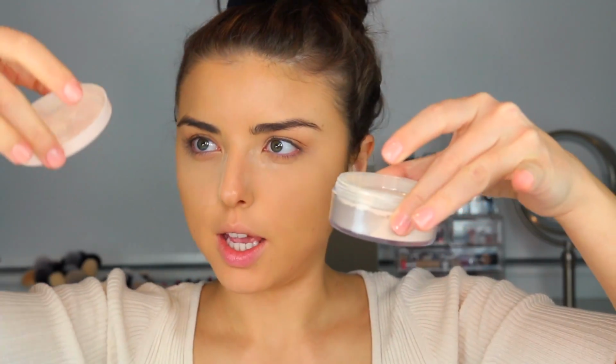The powder that I am using is the Revlon Photo Ready Candid powder. This has been sitting in my makeup collection for so long. I was always waiting until I do a full face of first impressions, like drugstore edition. Never got around to trying out this powder, so I'm like, okay, today's the day, I'm gonna use it. My under eyes look really, really smooth. I'm gonna grab a little brushy brush and just blend everything out just so it's all smooth.